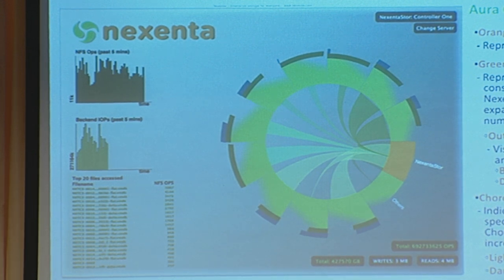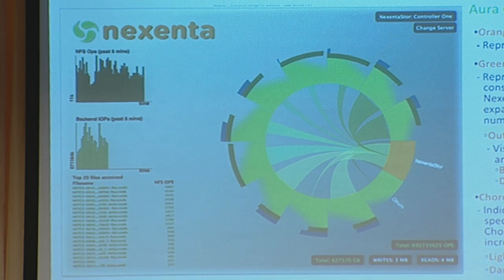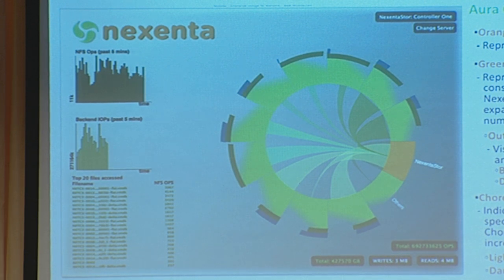The next center store is the orange block. Round the outside you see green and blue bars. They're read and write bandwidth. Okay, so you can instantly see from looking at those bars whether one box is doing more reads than it's doing writes. The most important one from this, what we call the aura chart, is those segments or chords that we see, those bands that you see running backwards and forwards between the two.